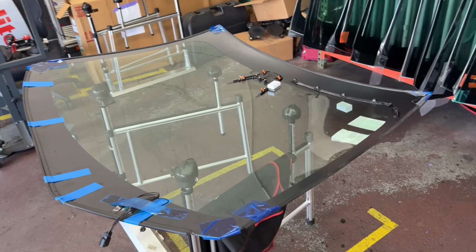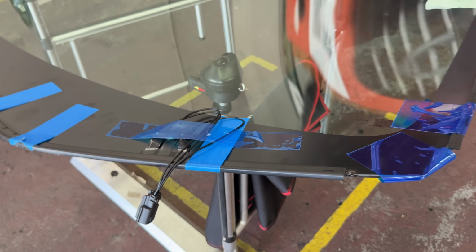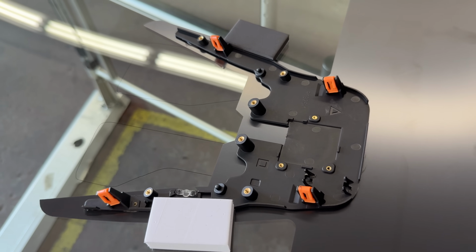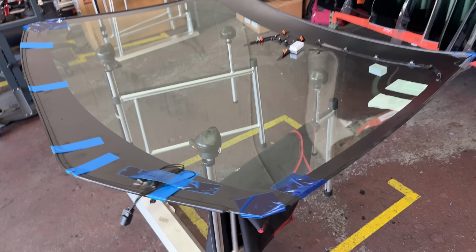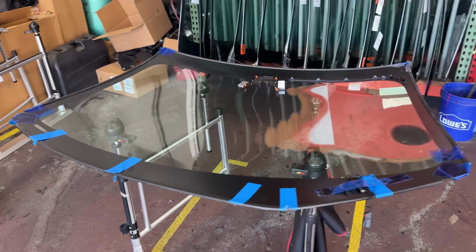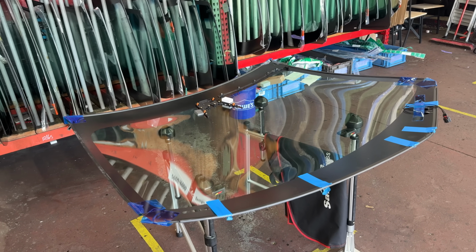All right, so here's the new windshield, and you can see there's an electrical input right there that runs all the way up, I guess, around the side to where the cameras are housed. This is not your ordinary piece of glass. This is a very special piece, and I'm sure they're going to do a great job, but apparently this is why they need to have it in the shop here.